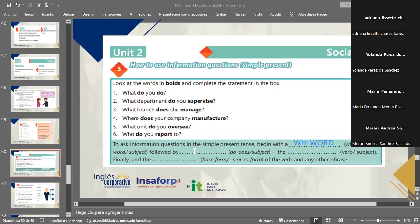Followed by do or does or subject. Do or does. Plus the subject. Subject. Finally, add the base form of the verb. Yes, base form. Okay, that is the grammar pattern.